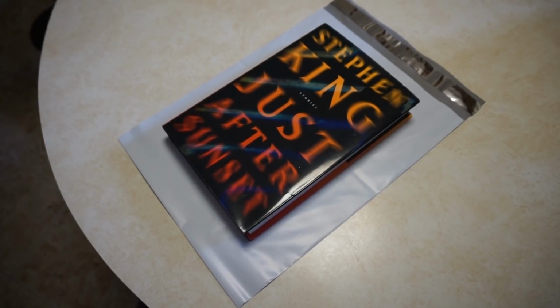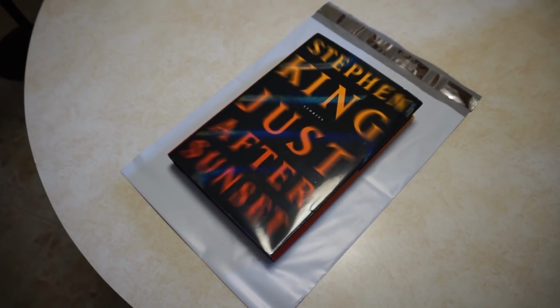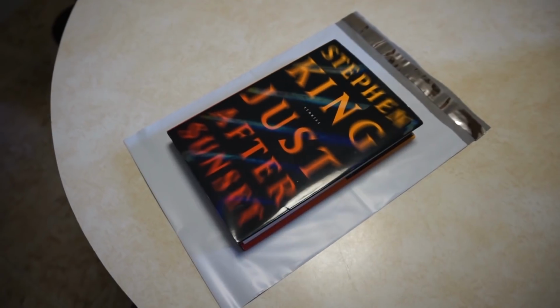So before we get on to the profits, I actually just got back from the post office store and just stole this book. So on with the profits.